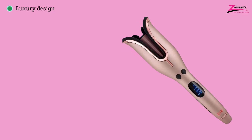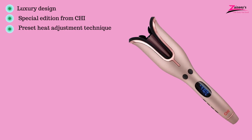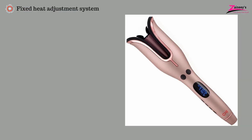The pros are, it has a luxury design. It's a special edition from Chi. It has a preset heat adjustment technique. It is a ceramic iron. It features tangle protection. The cons are, it has a fixed heat adjustment system.